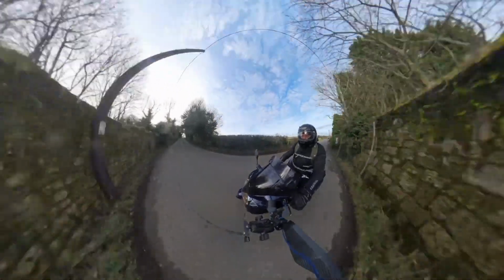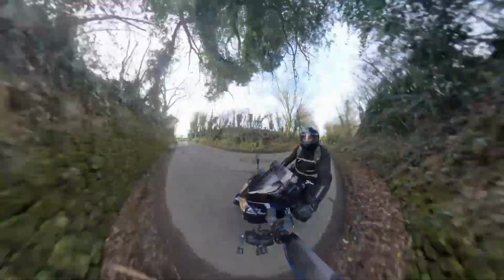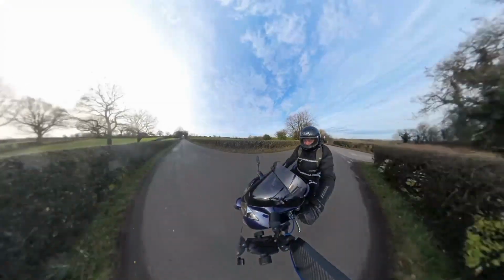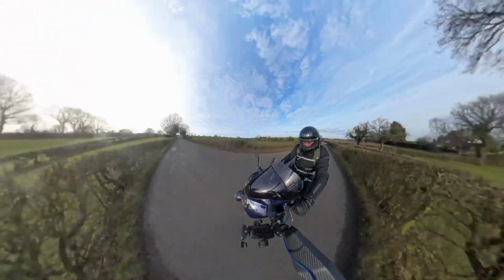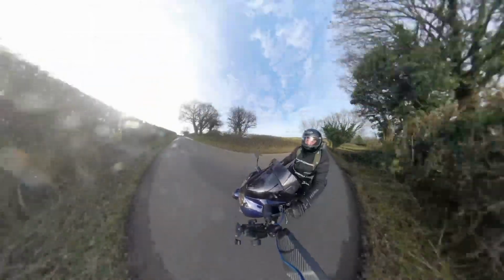I'm trying to look after it a bit more now, so the DeVille gets used for the winter months, and this is more spring, summer, and spring is on its way, so it's a little bit cold, but it's sunny, and that's good enough for me. So the DeVille's parked and the VFR's out.